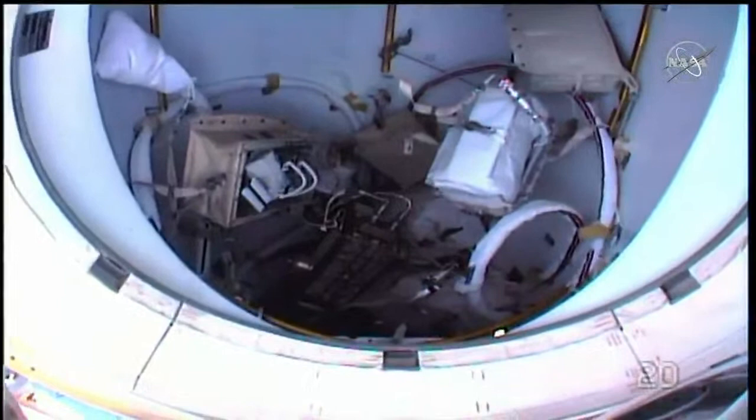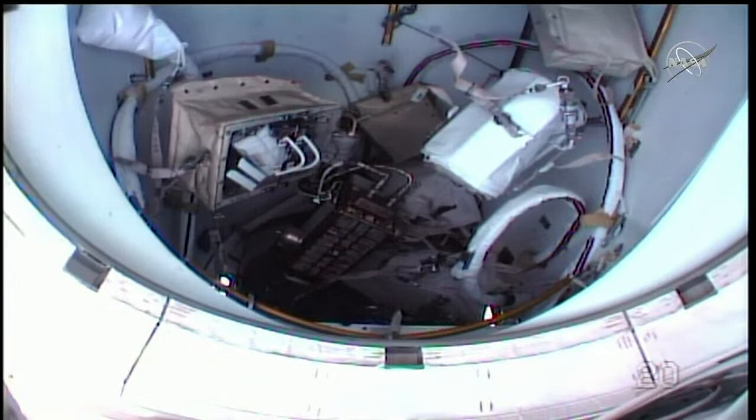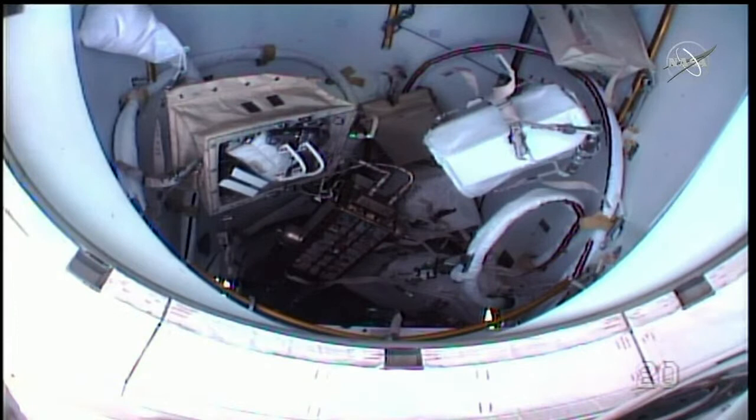This view from the helmet camera of NASA astronaut Victor Glover, who has just completed a removal and replacement of an airlock magnet. This new magnet will help keep the thermal cover on the airlock closed.